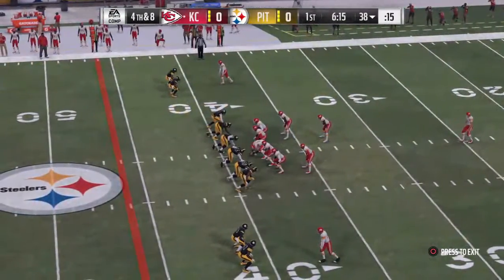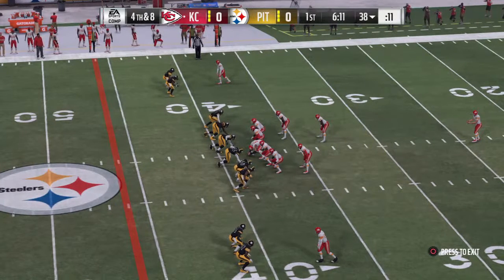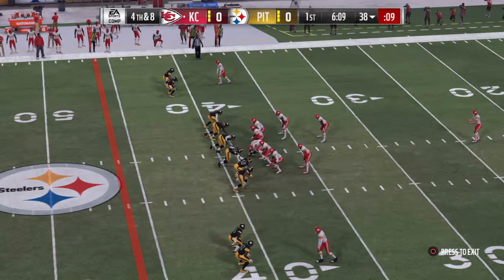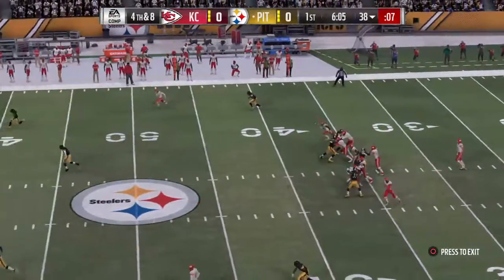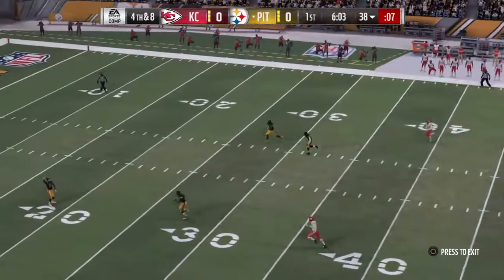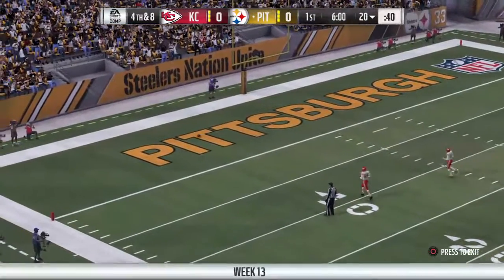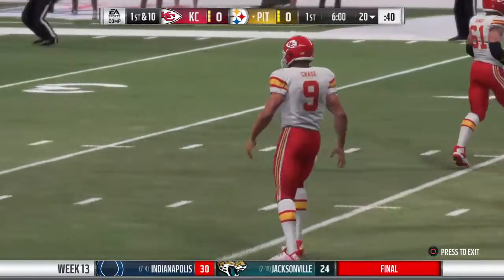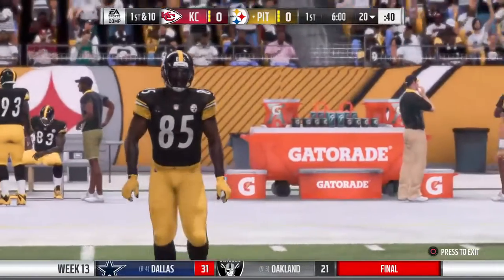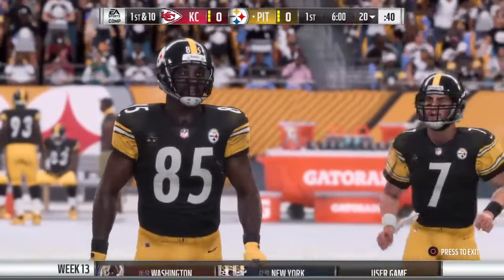Here's the Chiefs punter now, as he'll kick it away for the second time. And no one there to stop it. Hits at the 8, but it carries all the way into the end zone for a touchback. The Steelers offense now, they head back onto the field. And the first drive, 3 and out.